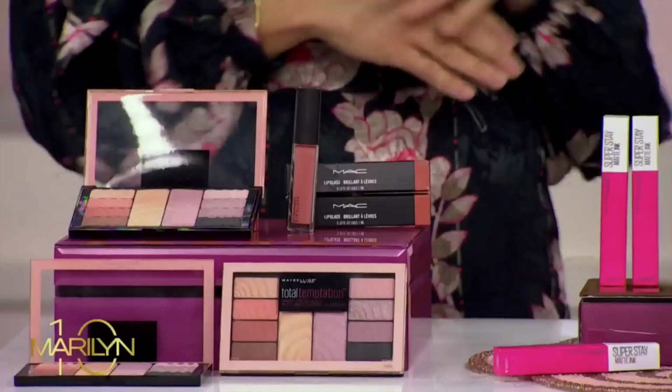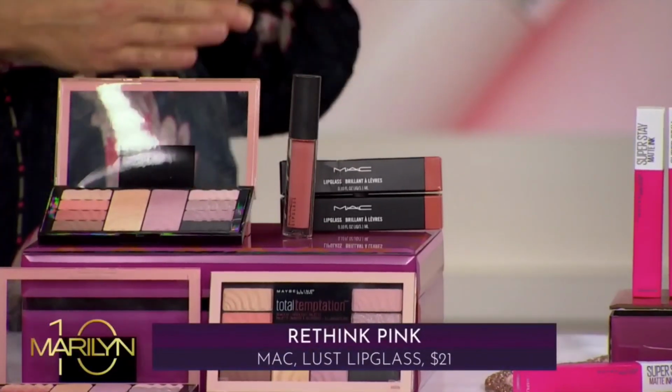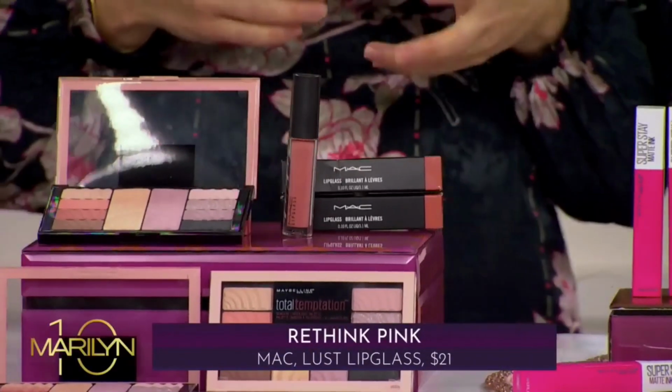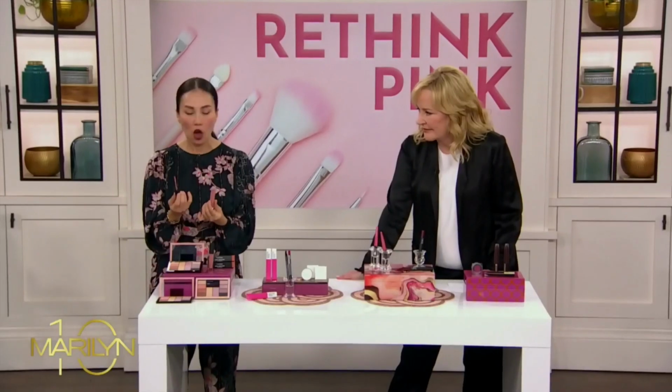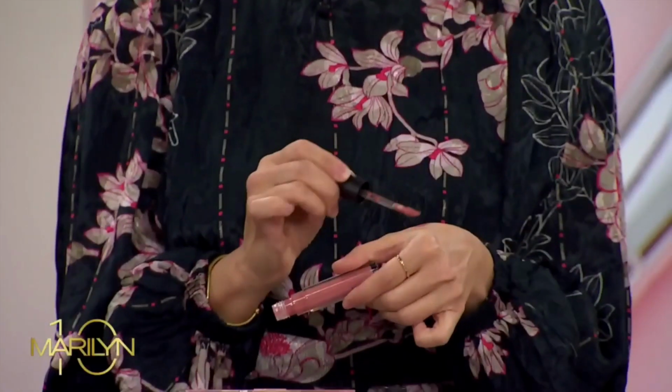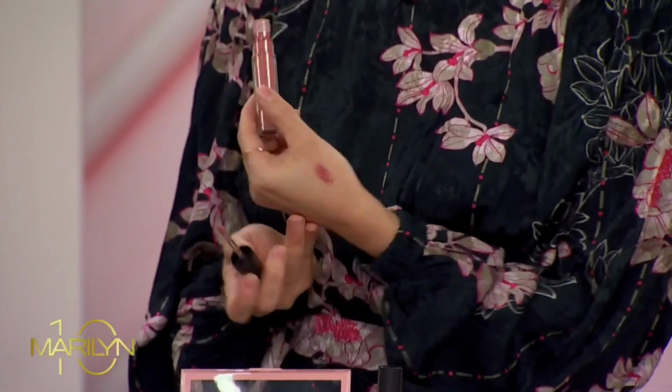And then lip gloss. For lip gloss, MAC lip gloss is the quintessential lip gloss. This one is called Lust, if you haven't heard of it before. It's been around for a few decades, but it is a cult classic and one of those true perennial pinks in a nude tone. I love this one because it works well on every single skin tone. It doesn't matter what your coloring is. You can see it's a beautiful brown nude pink. Exactly.